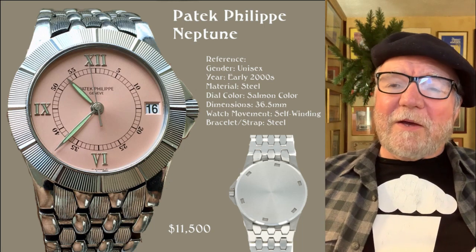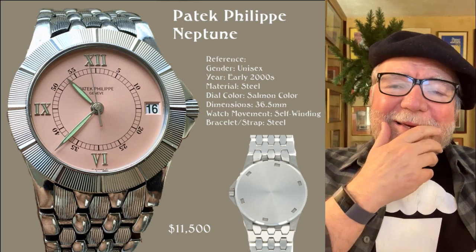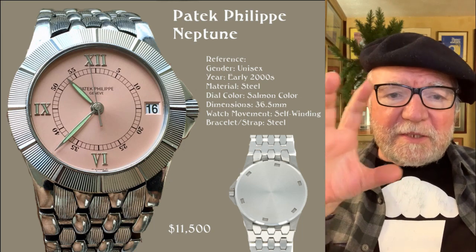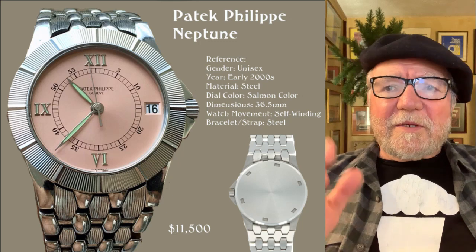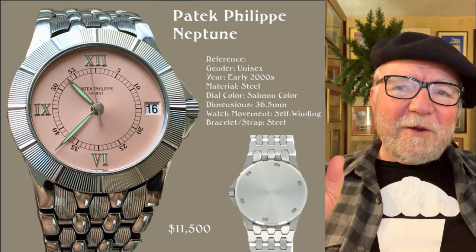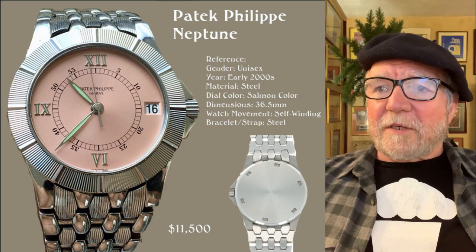Now this one, the Neptune, is sort of part of the Neptune, Nautilus, Aquanaut group of sports watches from Patek Philippe. And it's a little smaller, which a lot of people like. This one is 36.5 millimeters. It's not one of those great big frisbee size watches that a lot of the sports watches have gone to. It has a salmon dial, and it has what I call sort of green, that creamy colored green for the hands, probably lume is what it is. It sure is nice looking. Love the bracelet. I really like the bracelet on this guy.